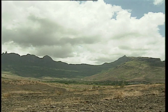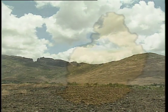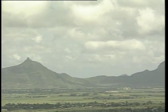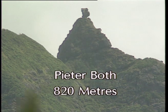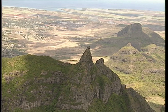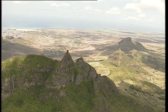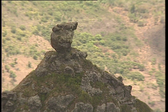The Port Louis Mocha Range in the northern part of the mountain ring rises abruptly from the coastal plain and is dotted with jagged peaks. A particularly spectacular one is Peterboth, with a peculiar perched rock right on its summit. It was once thought that when it fell, the British would leave Mauritius. The British have left, but Peterboth endures.